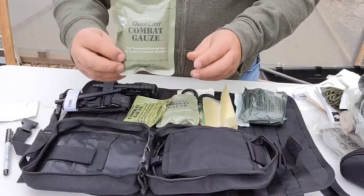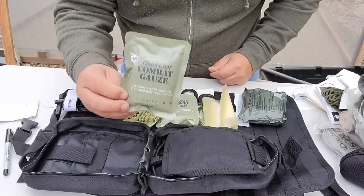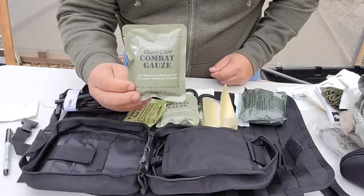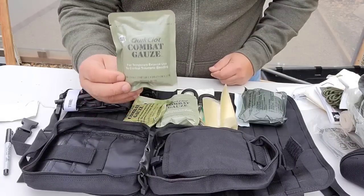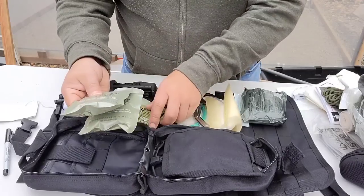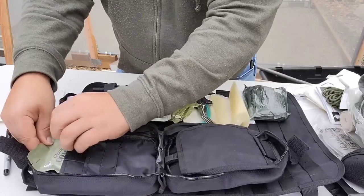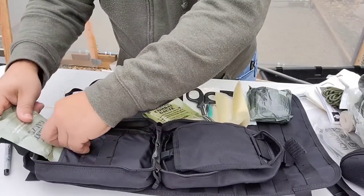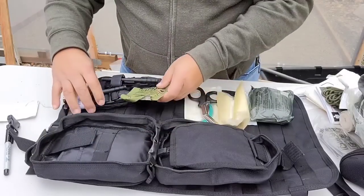But we've got some combat gauze. Now this, ladies and gentlemen, will stop arterial bleeding, but you have to understand how to use it correctly. So make sure that you do your research and do some training with this stuff. This works really well. It's kind of pricey, but this can literally save a life. I've got 3 of them. I'm going to stick a couple of them in here just to get them out of the way, and I'm going to keep this one handy.